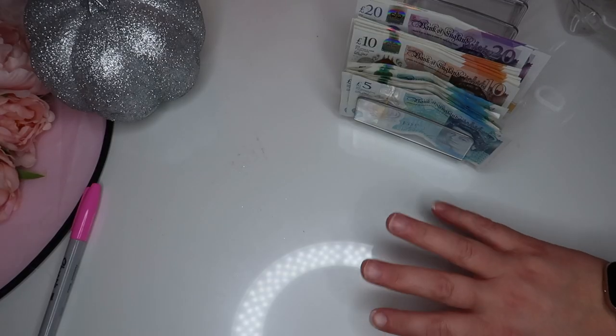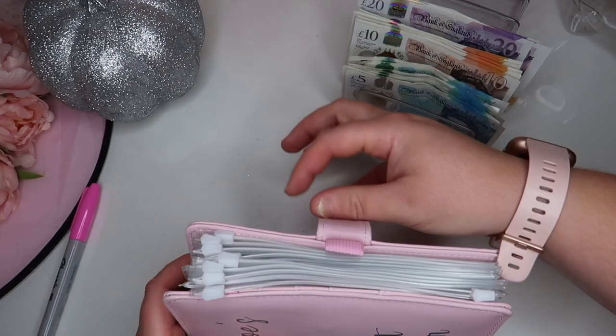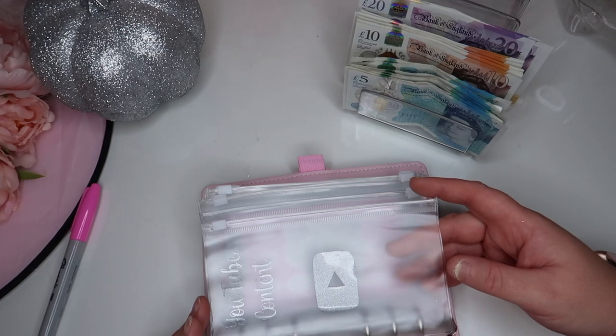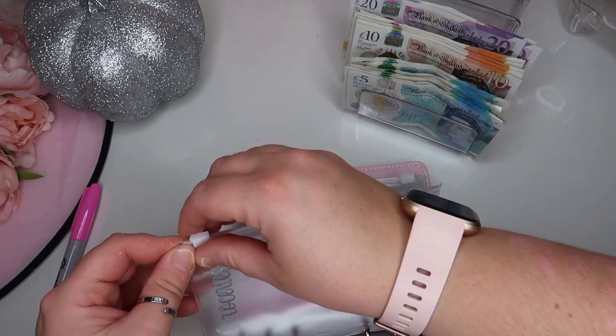Let's get going with cash stuffing. We're going to start with the cash envelopes, which is the budget planner. Now I'm going to face it this way because it just makes it easy. So we have a YouTube content. Now I'm going to see how much money we're left over with. I don't need to do any hauls this week, I know of. So I might need to just put some money in there for a couple of Halloween projects we're going to be doing. But for groceries, we've got 20.